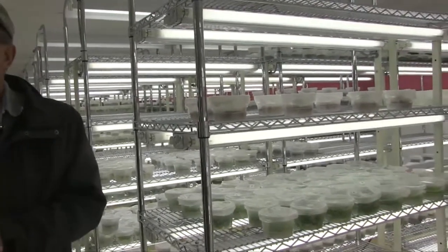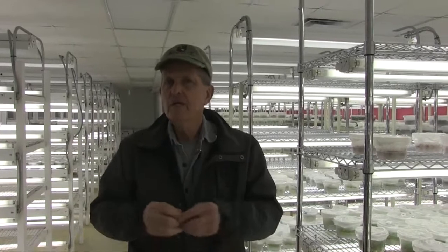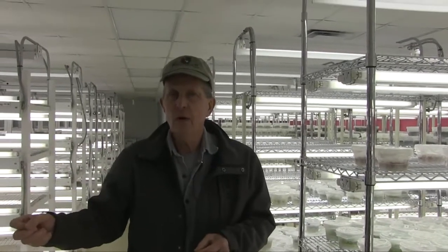In the growth room there's the lights to have 16-hour days, because strawberries and raspberries are all long day plants. They grow the best on 16-hour days. So there's automatic lights that turn the lights on and shut the lights off, so it's dark for 8 hours, but it's light for 16 hours.